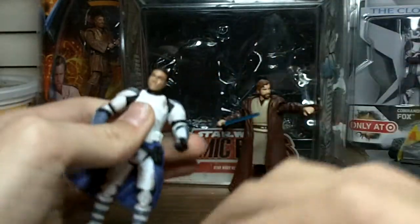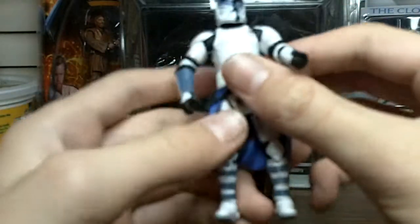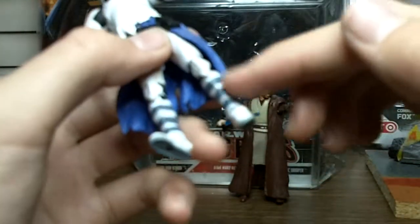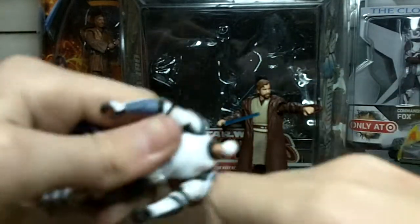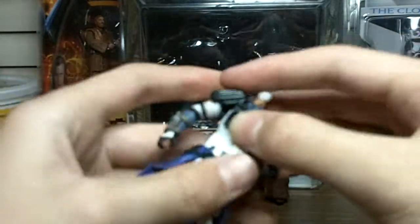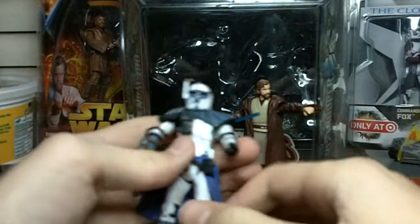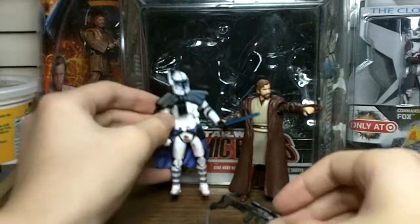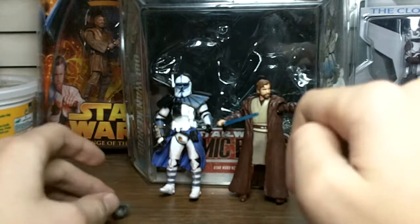And this is what he looks like without his pauldron. Just gonna show you that. Just like that. And then he has these 3 straps right there in his legs. So really cool figure. Going to put back on his pauldron and his little wrist communicator. Then put back on his head and helmet. So yeah, going to set him back there. And then I'm gonna go over the comic.